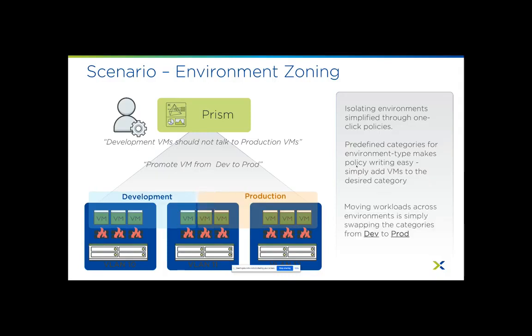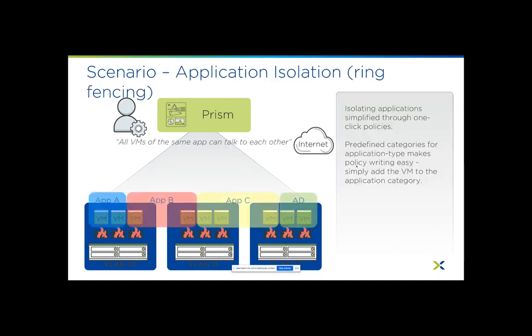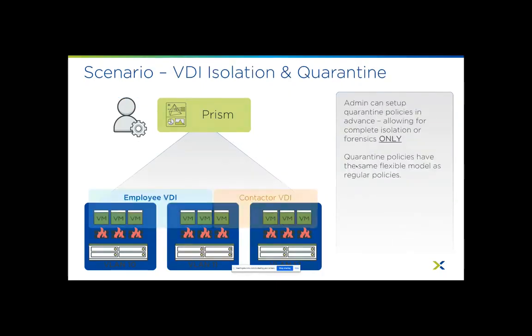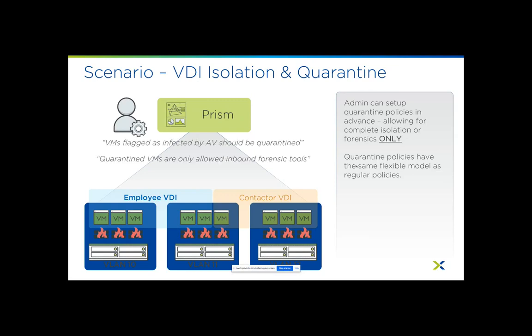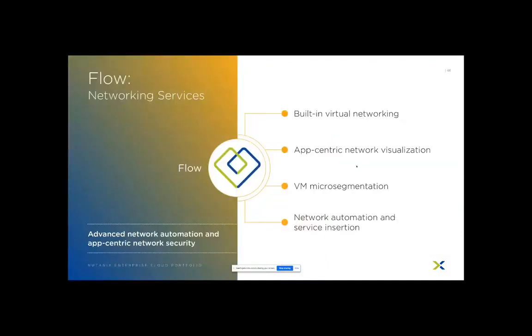So I can choose at any point to put one VM in another zone and it can be accessible. Applications as well, isolation, I can do that. Even in VDI, I can completely isolate an employee VDI from the contractor VDI. I can even, if there is a problem or a virus or something like that, completely quarantine certain VMs to be outside of the network till we fix the issue.